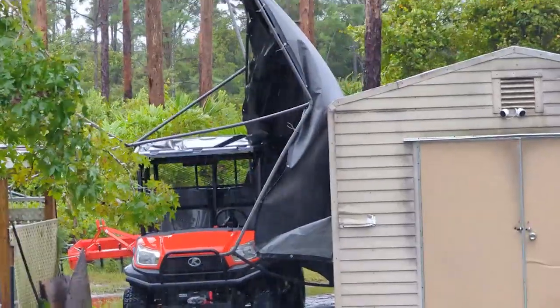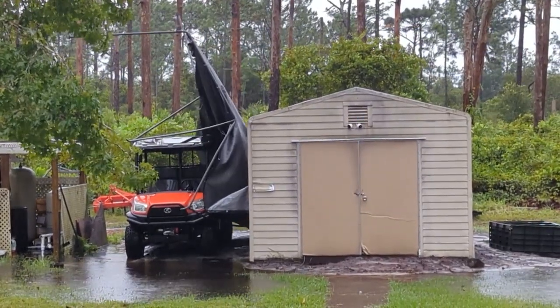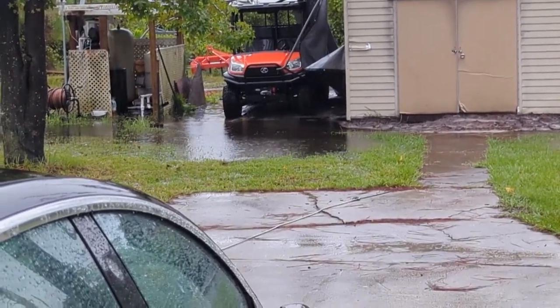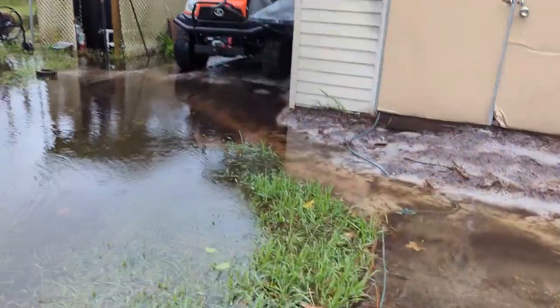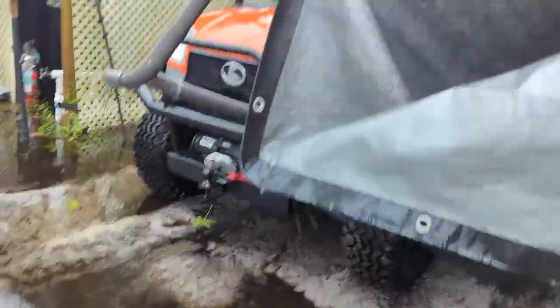So I kind of knew that wasn't going to last, but that cover went. I got to go cut that loose before it mars up the farm truck too much. Well, we got a little bit of a lull, thank God. Let me see what I can do to get this going. Water's pretty deep. What do we got?